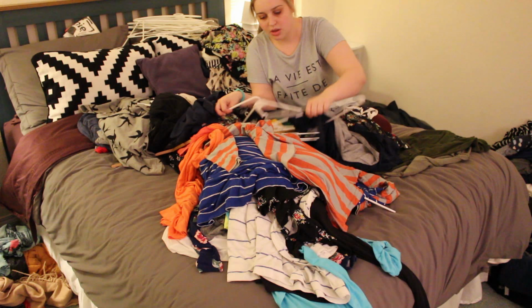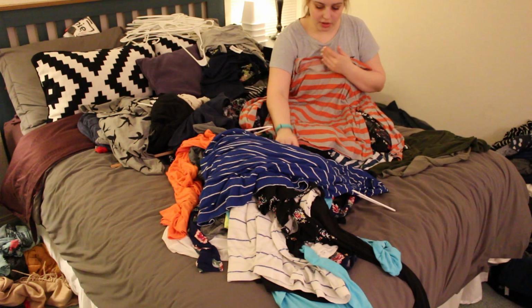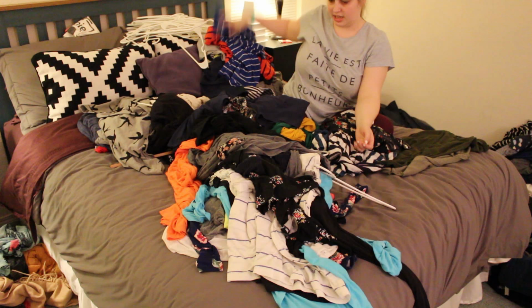More Old Navy tank tops. This I like, it's also from Loft, but I don't know if I'm a super huge fan of orange. Although, I like this one, and this is orange too. This is from Old Navy. Love this guy. It's long sleeve.